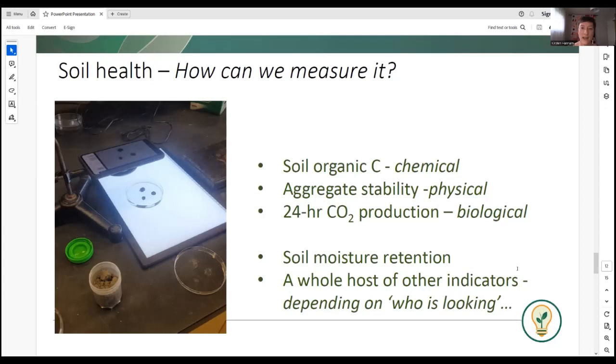We're also looking at whether we can do some analyses of soil moisture retention, because we know as soil organic carbon concentration changes, the soil should do better at holding on to water, which is really important when we face increasing drought frequency, for example. And then there are a whole host of other indicators of soil health that might be interesting to different commodities within the BC Living Lab, and they just depend on who's looking. So there may be capacity, depending on who is involved, to look at other indicators, but there's guaranteed to be the three that I mentioned at the top of this slide. Next slide, please.